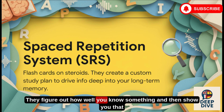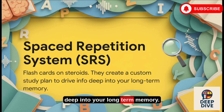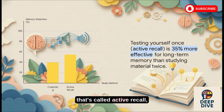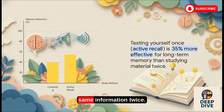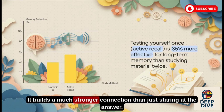They figure out how well you know something and then show you that card at the exact moment you're about to forget it. It's an incredibly efficient way to just drive information deep into your long-term memory. And here's the proof in the pudding. This chart shows that testing yourself just once, that's called active recall, is way more effective than just passively looking at the same information twice. The simple act of struggling for a second and then remembering the answer is like doing a rep at the gym for your brain. It builds a much stronger connection than just staring at the answer.